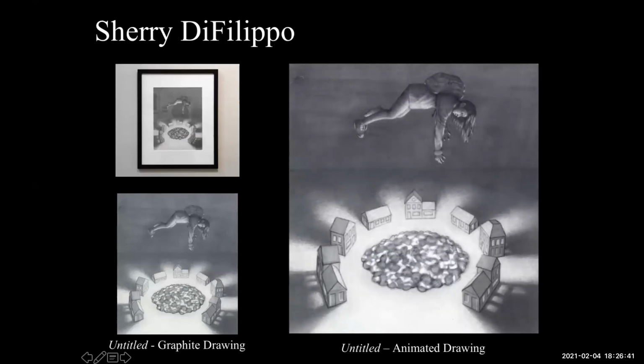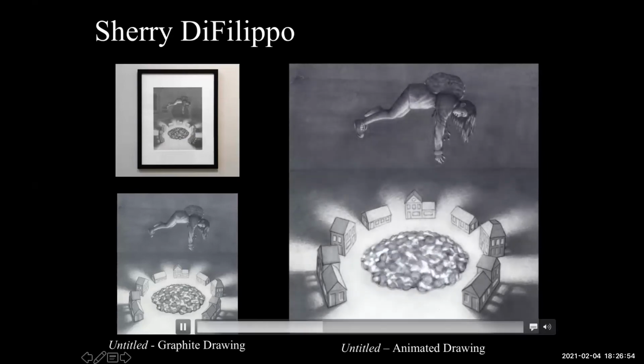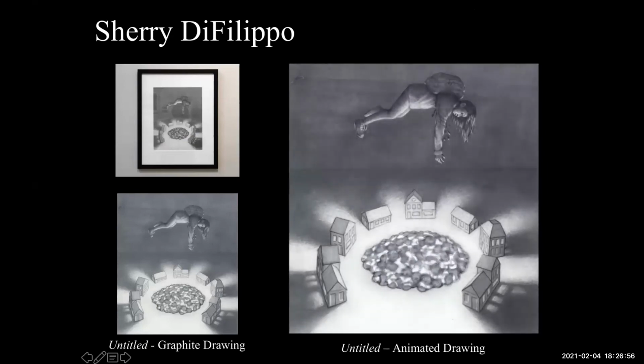Hi, everybody. I'm Sherry DiFilippo, and I graduated from Meredith in, I think, 2013. And I'm really excited to be here. I've looked over at all the people in little boxes off to the side the whole time. And there's so many people that were my professors when I went here and people I went to school with. So it's just really exciting.